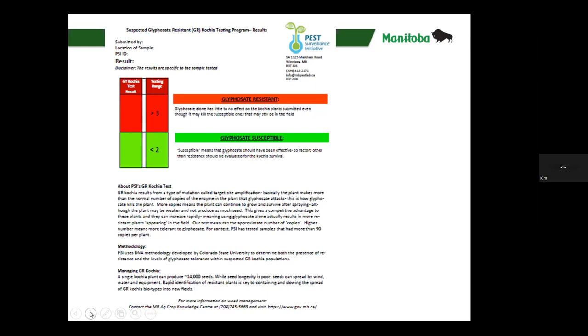So we do see this increasing rate of resistance in glyphosate tolerant or glyphosate resistant kochia. And so that is a really good tool that you have if you are suspecting it, especially at the beginning if you're starting to suspect glyphosate resistant kochia. Next slide, please.